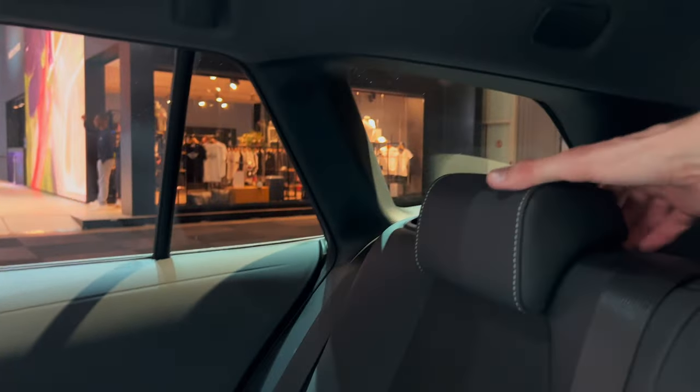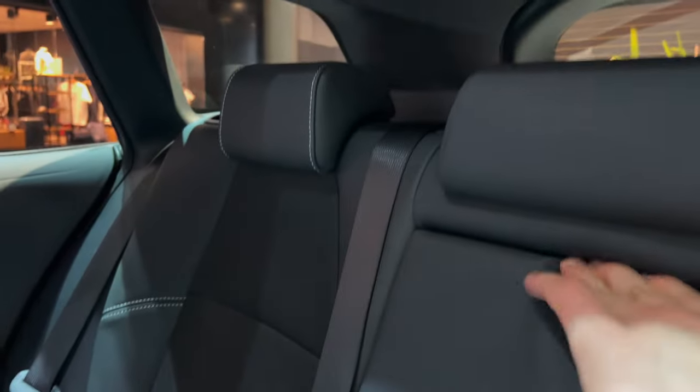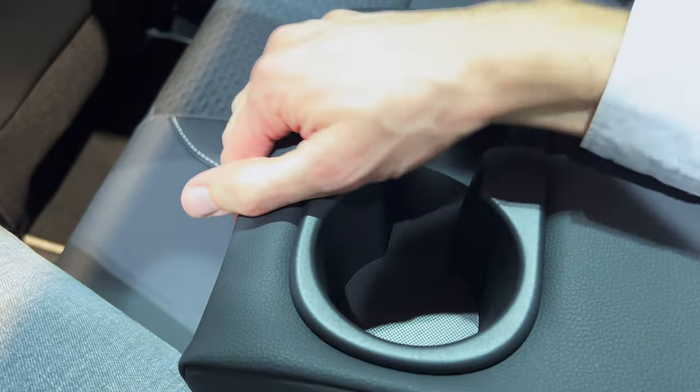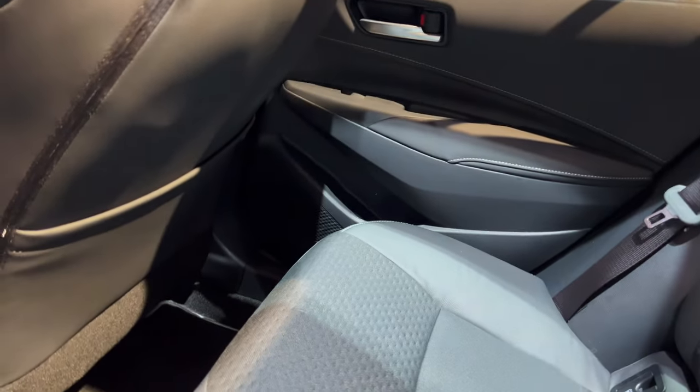This can be, of course, adjusted. You can press here to knock it down. And there is a middle armrest. So over here you can see it's nice rubberized leather. Unfortunately, no opening here. I think that will be a nice addition, maybe something to note for the future.